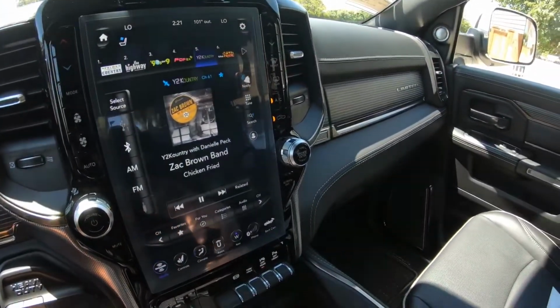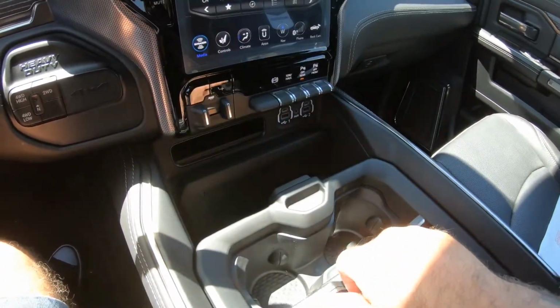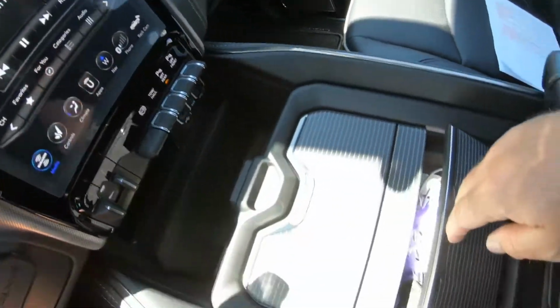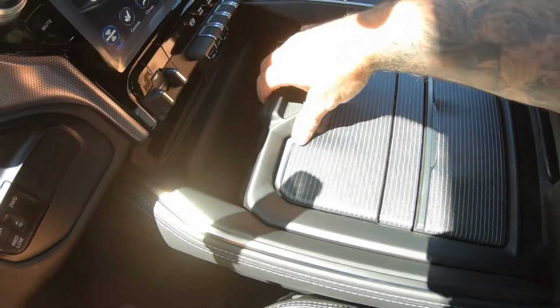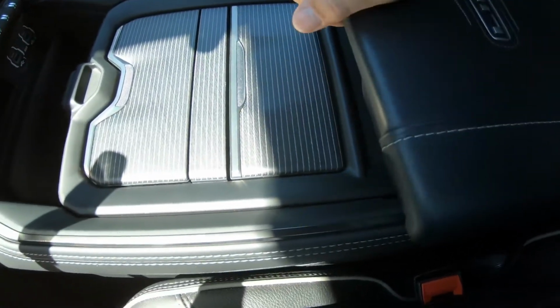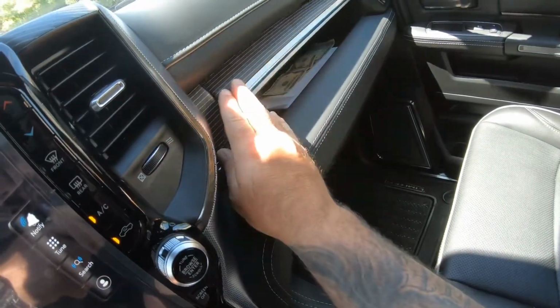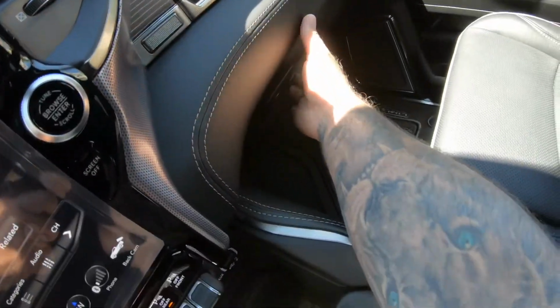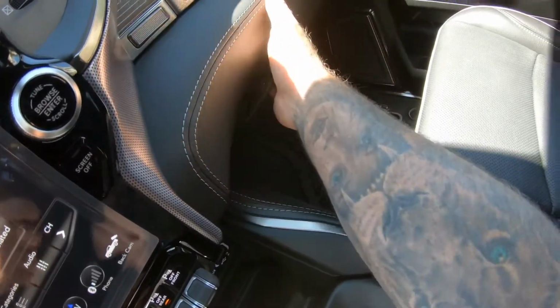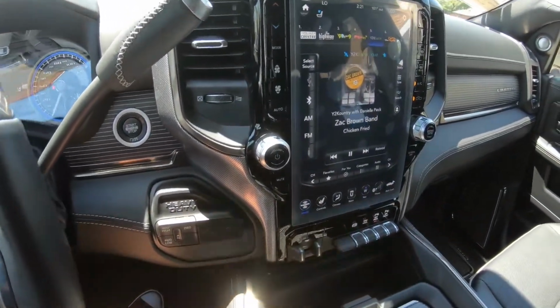So another thing that I do like is the amount of storage. So you have the two large cup holders here. You have storage basically everywhere in this thing. So much storage. You know, you got two glove boxes. I mean, this storage there, storage here, in the doors. I mean, literally the storage is everywhere in this truck, guys.